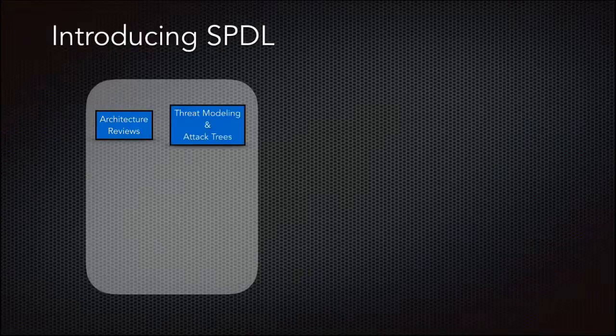During the first phase of SPDL, all the security and privacy requirements are identified, and as part of the privacy review, all the privacy stakeholders, so the data collectors, data processors, data owners, everybody is identified, and you kickstart the privacy plan or the privacy review process.